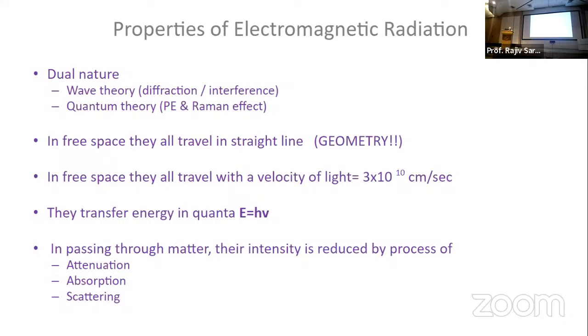And they all travel with the same speed, which is the speed of light, 10 raised to the power 10 centimeter per second. And if you remember, there were force carriers, so photons, the electromagnetic waves of photons as the charge carrier particles. They transfer energy in quanta, in discrete packets of energy, where E is equal to h mu. H is the Planck's constant. Rutherford, Max Planck, Einstein, they all worked towards what we understand as the modern quantum theory. Others also contributed to that, but that is how modern quantum theory came up. And again, when they pass through matter, their intensity is reduced. We will discuss it in the next class through attenuation, absorption, and scattering.